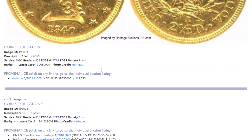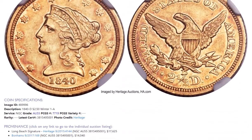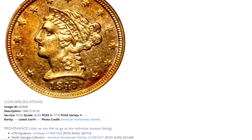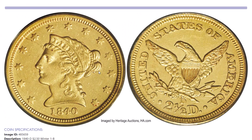So basically, if an 1840D quarter eagle is in AU55 or better, it's going to be condition census. So this will give you an idea of what coins are available, and you can make your own decision as to how you think the grading companies have handled the coins that they've graded, whether you agree with the grade, whether you would change these rankings. That's totally up to you. We try to be objective and just use the grading company's opinions and the auction house's opinions, so that way you're not dependent on my opinion or anybody else's opinion. You can actually believe your lying eyes and rank them the way that you want to rank them.